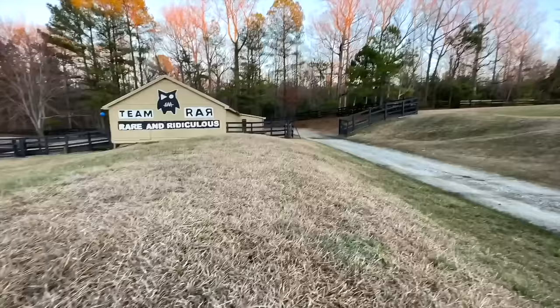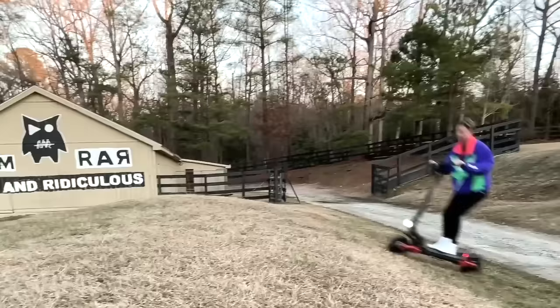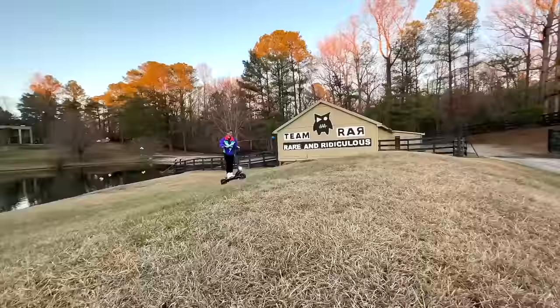Into the lake. Comment down below if Carter's gonna get some air on this ramp right here. If he's gonna get any. Here he comes. Oh, okay. He got like that much. Just like maybe an inch. Yeah, you gotta commit.